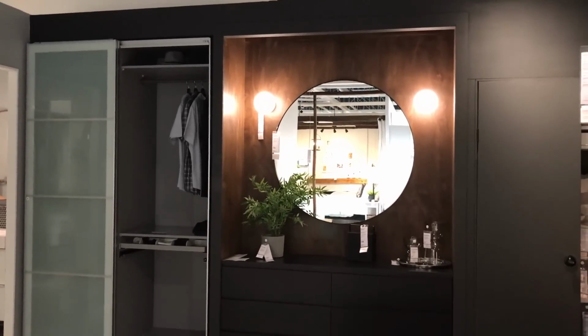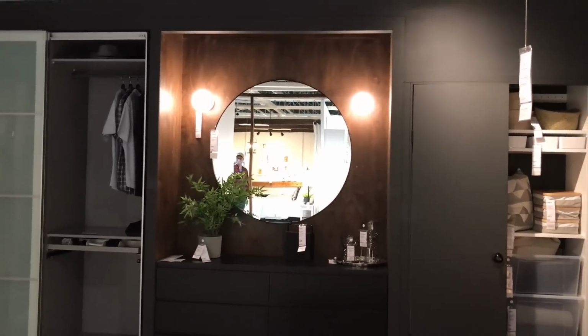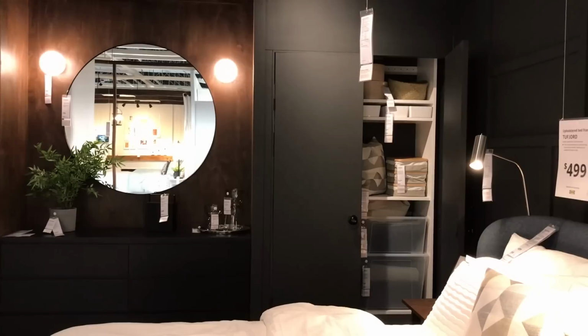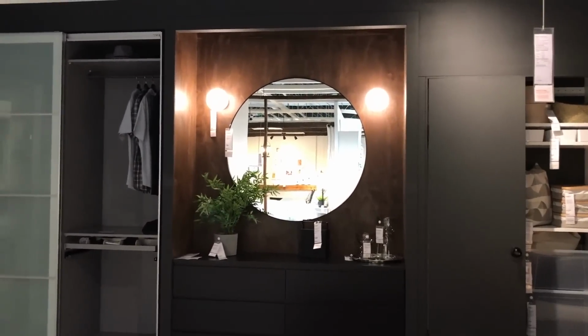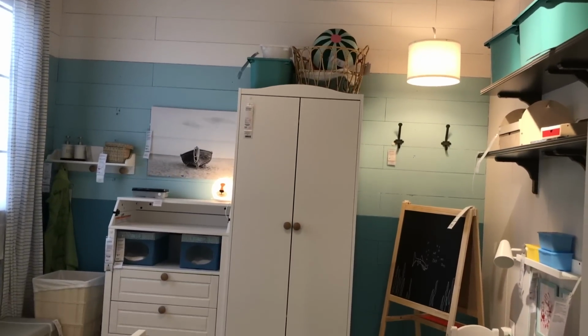Look how masculine that looks with just the walnut paneling inside there with that simple dresser, black lights, glass, the plant. That look there. Okay, I just have to show you this cute wall in this little kid space.